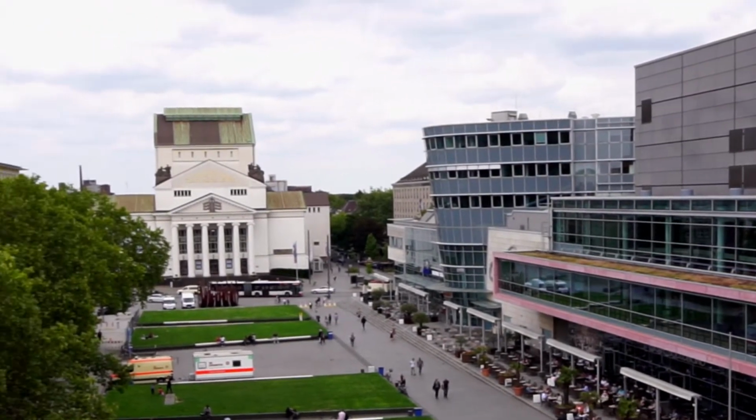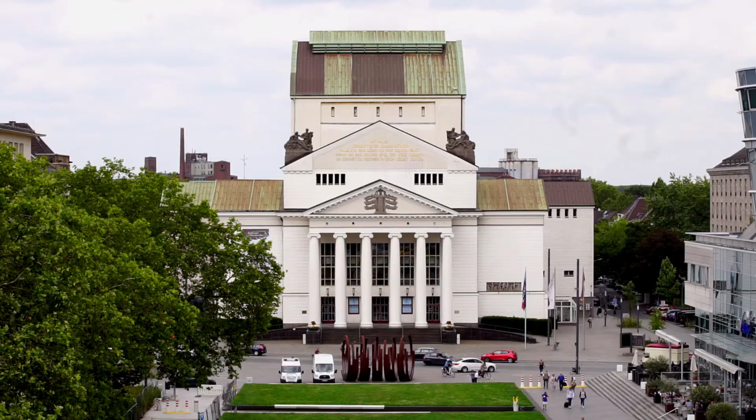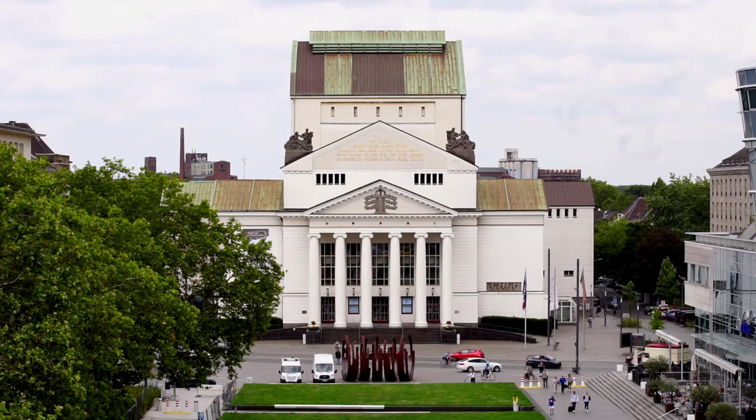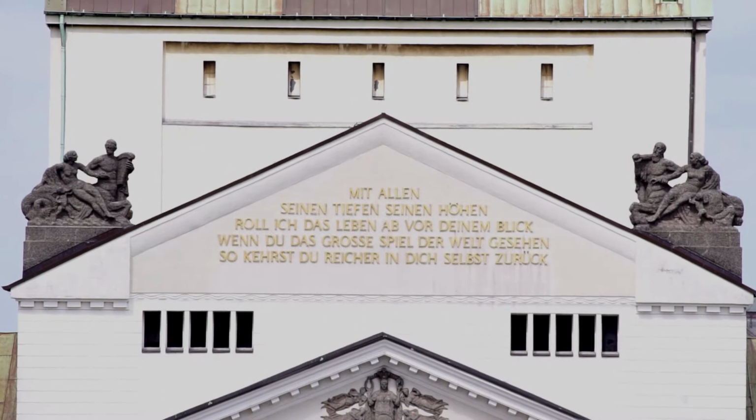And right here, of course, the theater. Pretty amazing building, if you ask me. I've been there once with school.